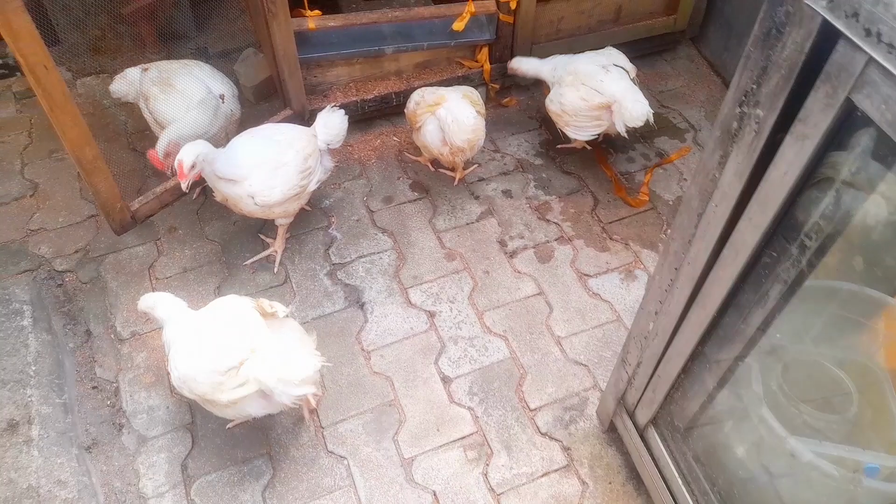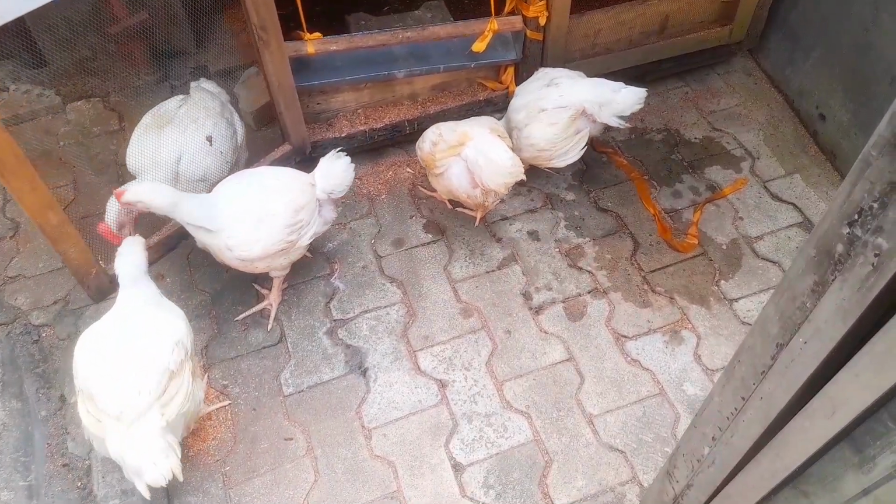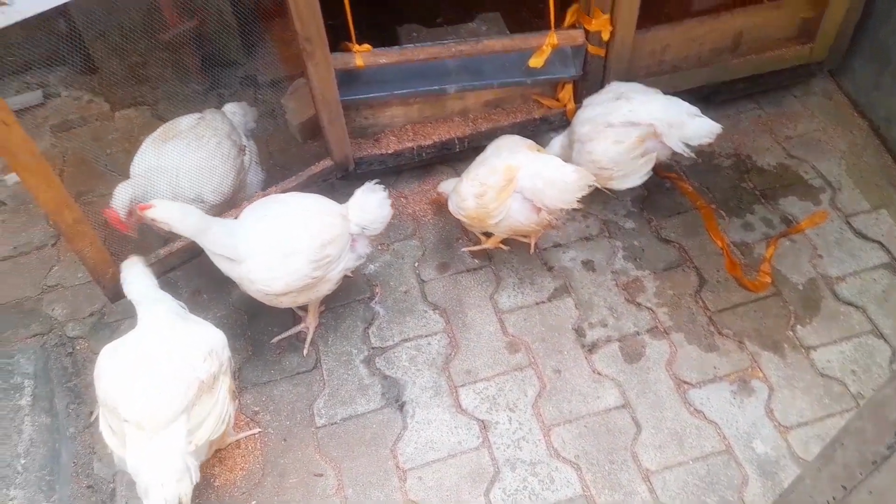So these are tips that have been helping me so far to reduce and curtail smell in my farm, so that neighbors will not complain, or people around me will not complain or send me out of the place because I'm rearing poultry in my backyard.